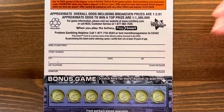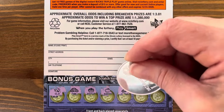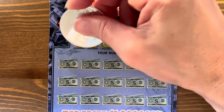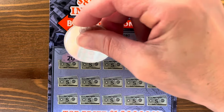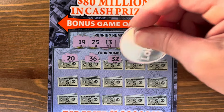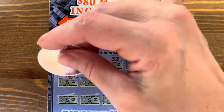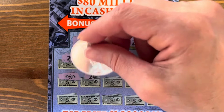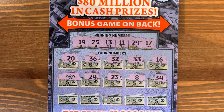All right, we're on ticket 6. Plays over time. All right, 19, 25, 13, 11, 29, and 17. Oh, 10X! Yes! Sorry, Mr. Cat got scared. All right, 10X! Yes, please be something good under there. Oh my gosh.